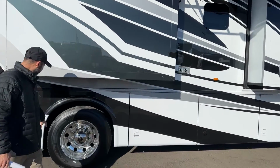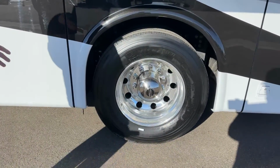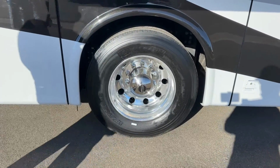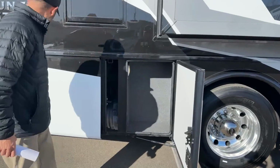All right, as we move to the back here, these rear tires are also going to be 305/70s. Forgot to mention on the front wheels, this has a 55-degree wheel cut, so it allows you to turn pretty sharp. You've got another storage compartment right here.